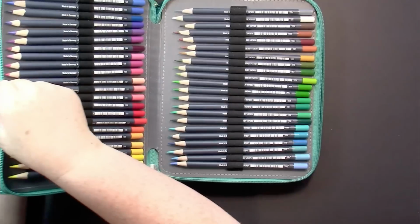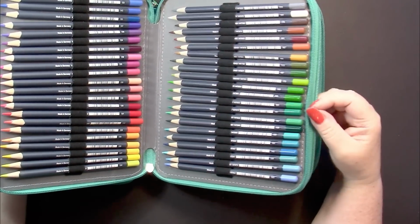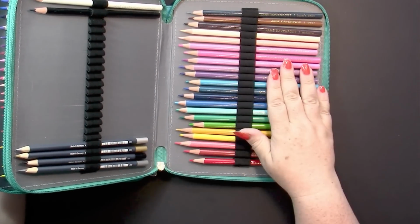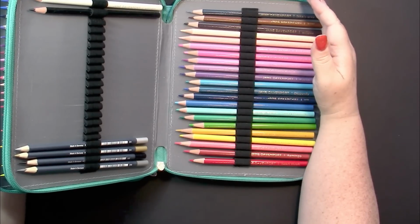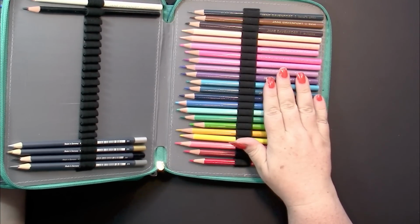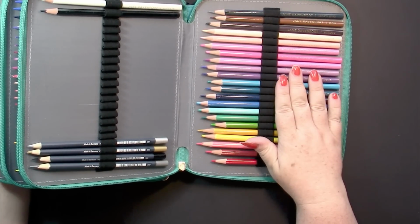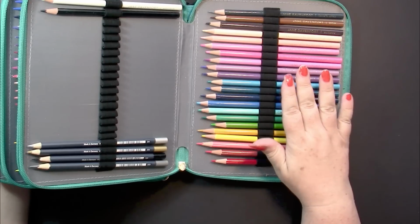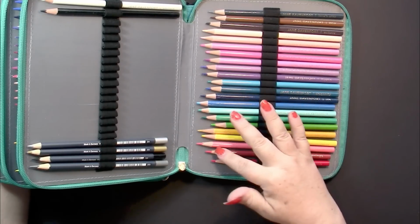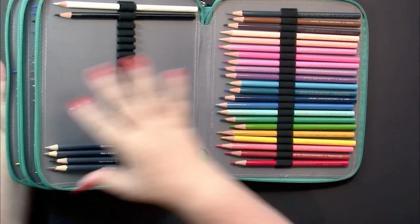So let's just see the rest of the case since we're here. So here's my Faber-Castell Gold Fabers, and they don't quite fit on those two rows. There's a few over here. And then at the end, this was where I was keeping my Jane Davenport Magic Wands, I believe they are called. So they are very bright and vibrant colors, they're very waxy, and you know, they're for crafters. They're not for pencil artists, but they're very usable. You can see I'm starting to get low on these. I have a good time using them. So this case is arranged perfectly.